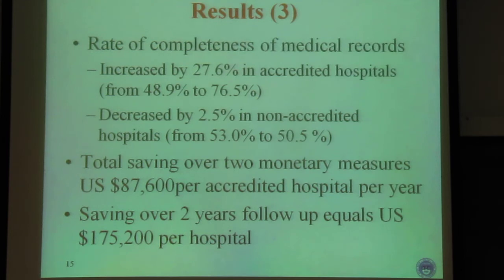If we add these two monetary measures together, we get a total of $87,600 per accredited hospital per year. And since we had 2 years of follow-up with accreditation, the total savings over that period amounts to $175,200 US per hospital. And if one compares that to the cost of the accreditation process of hiring consultants and staff time, it looks like just within that 2-year period, hospitals have very likely benefited economically from the accreditation process.